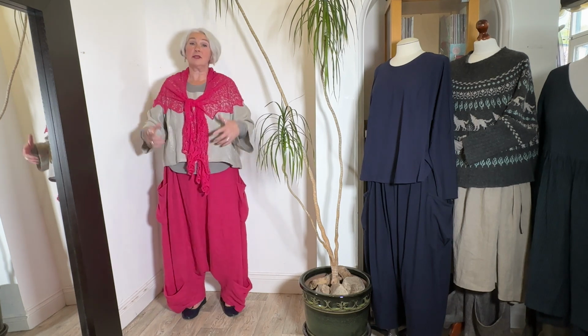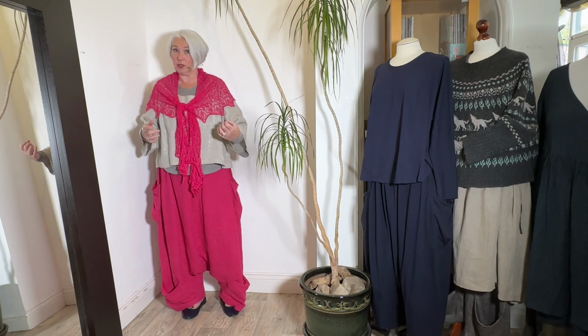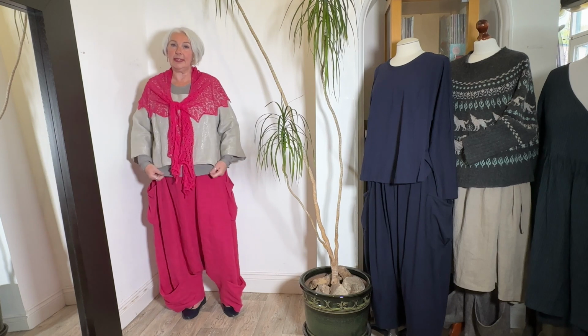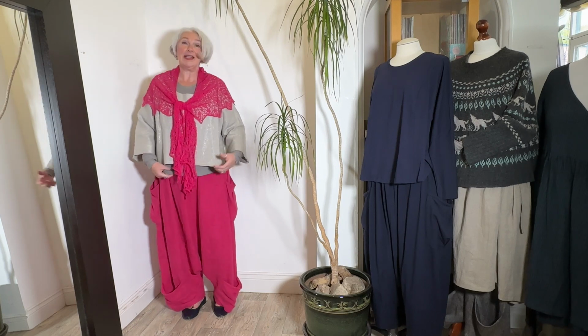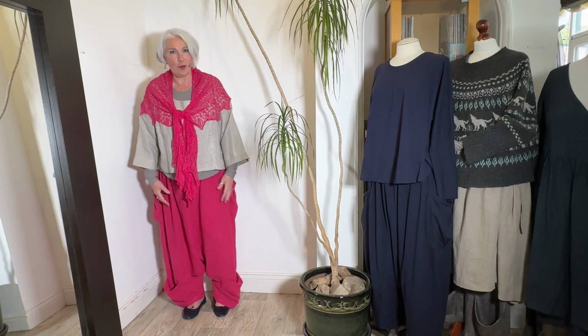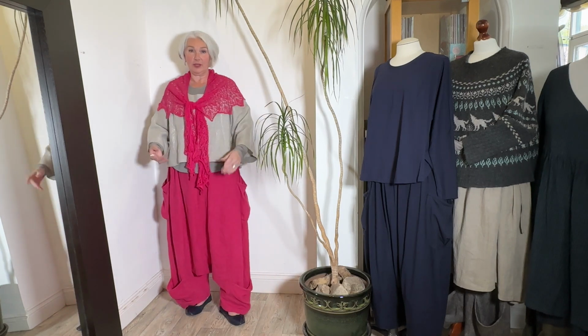So as a result, it washes and wears extremely well. It doesn't fade over time. It doesn't dull over time. But you can see that that natural linen color goes extremely well with this soft gray. And then combined with the really bright pink, I really loved the combination. And I wanted to show it to you here rather than just on Instagram.